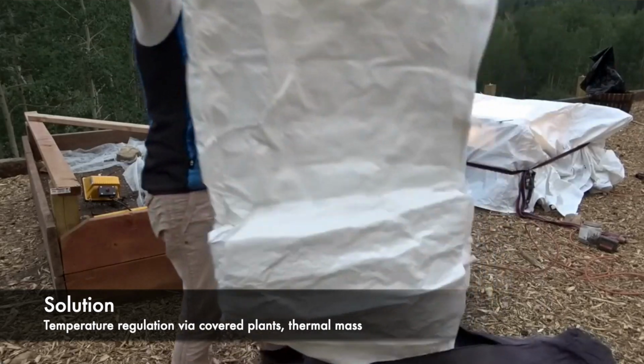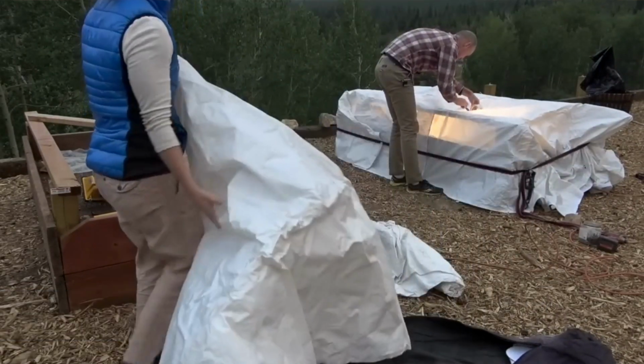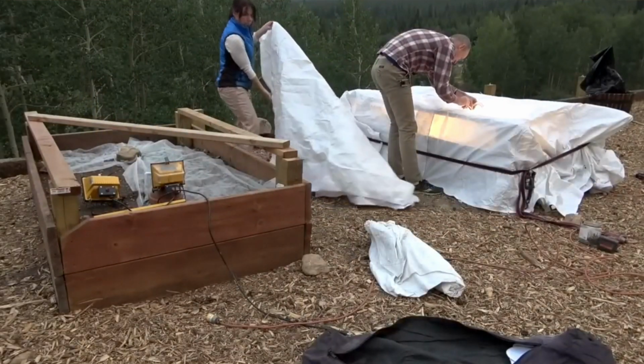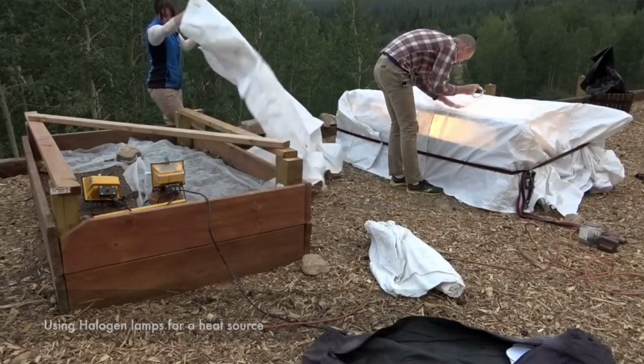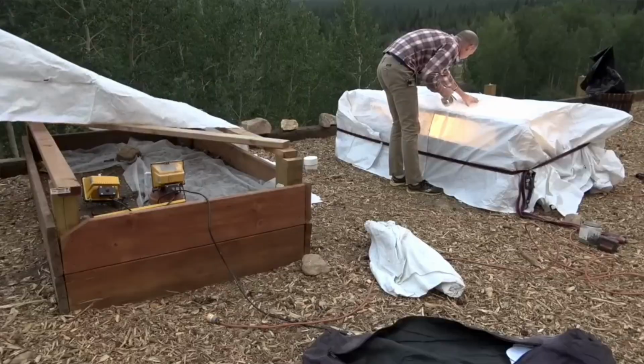Also, if you're able to create a thermal mass to help store the daytime heat, like a pile of rocks or bricks or even drums of water painted black, something that can absorb the heat of the daytime and then release it overnight can help mitigate some of those temperatures. I hadn't tried any of those yet, but my plan this year definitely is to use a thermal mass.